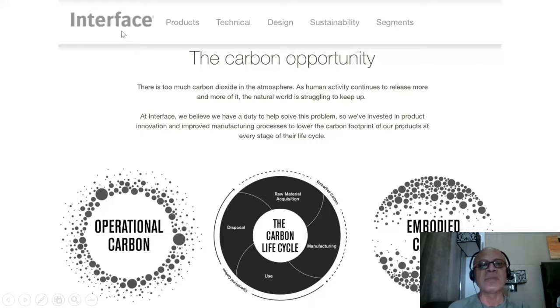So this is the company Interface, which actually evolved out of an older carpet company. Their tagline is Carbon Opportunity. There is too much carbon dioxide in the atmosphere. As human activity continues to release more and more of it, the natural world is struggling to keep up. At Interface, we believe we have a duty to help solve this problem, so we have invested in product innovation and improved manufacturing processes to lower the carbon footprint of a product at every stage of its life cycle and end up giving you a product that's actually carbon negative.